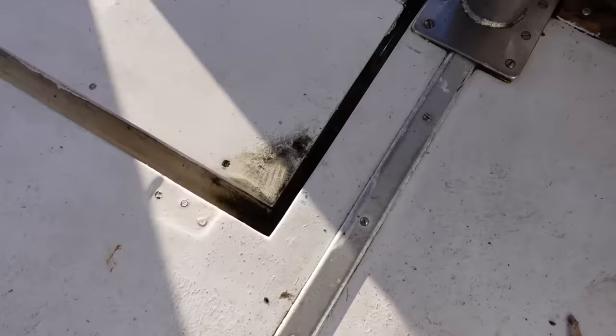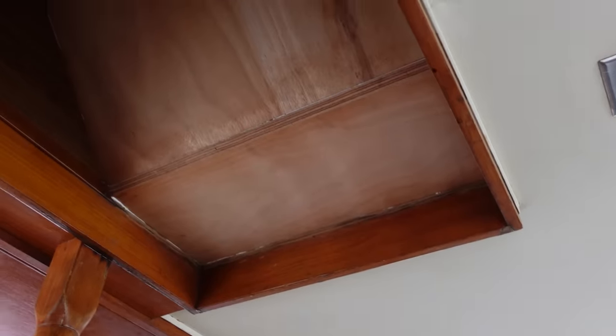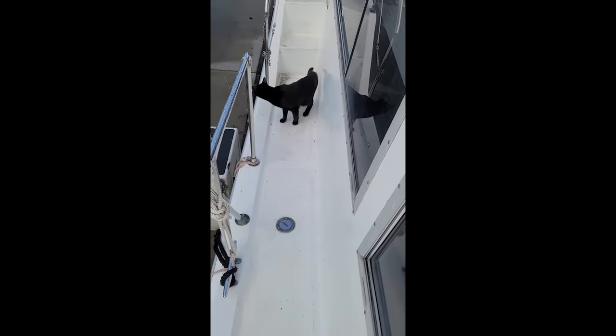Besides the leak in the enclosure, the wood in the entryway had rotted and was leaking into the cabin. We replaced the wood board with new marine grade lumber and then sealed the edges with 5200. Crowley started to explore even further, trying to decide if he wanted to jump onto the dock.